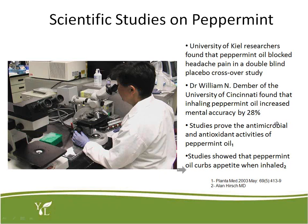And maybe we can talk about some of the oil blends that peppermint oil is in, because look at the research that's been done at Keele University. They found that peppermint oil blocked headache pain in double-blind placebo crossover studies. William N. Denver found at the University of Cincinnati that inhaling peppermint oil increases mental accuracy by 28%. It's purifying and stimulating to the conscious mind. That's what William N. Denver says.